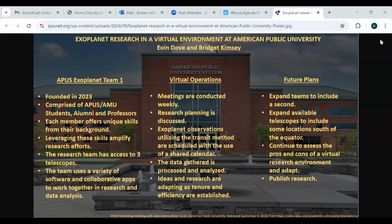The APUS telescope located in West Virginia is the primary telescope we use for observations, but we do occasionally have access to observatories in Utah and the potential for observatory use in California, though we haven't been successful getting one working there yet.